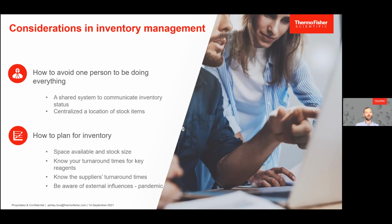Initially, you may like to do everything yourself. That means setting up an inventory spreadsheet or another tool to help you keep track of what's coming in and what's going out. There are a couple of key things to bear in mind if you're planning on managing this manually. One of the biggest pitfalls is that if you let nature take its course, often the burden of inventory management falls onto one person who might be the most proactive about checking the stocks and orders.